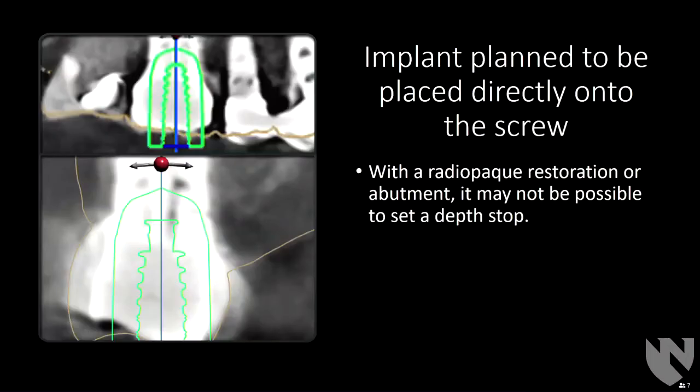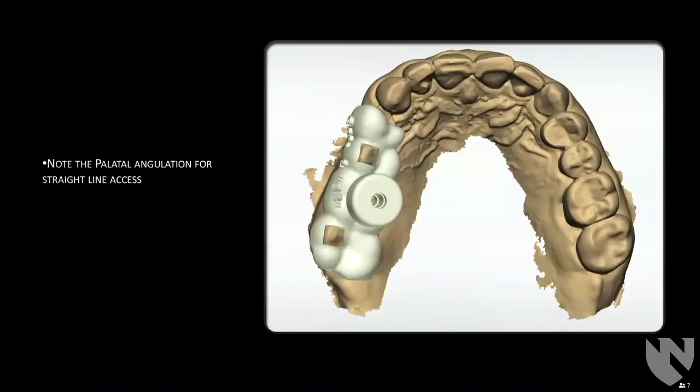So, same thing. We already know how we're planning. We have all the information. It's just how we put it together differently. So, we pretend like we're placing an implant directly in line with that screw, and we know exactly where it's going. And that's the angle, which I never would have guessed. And it's a lot of these, once you realize that information is there, you're like, wow, I was going to be way off.